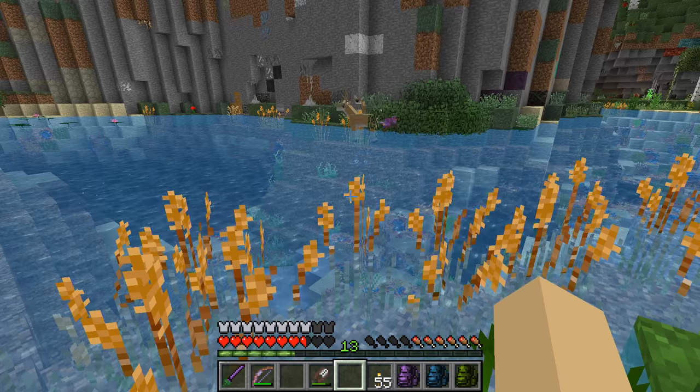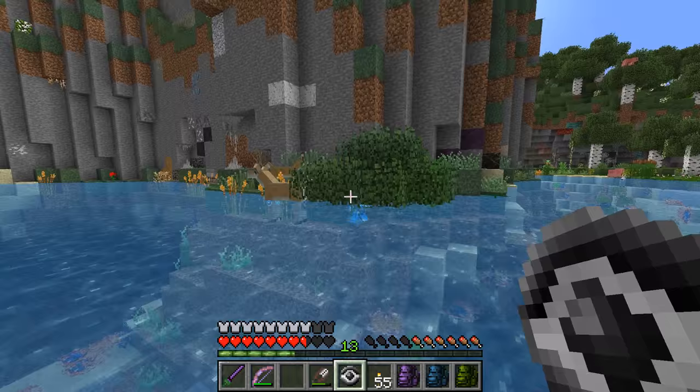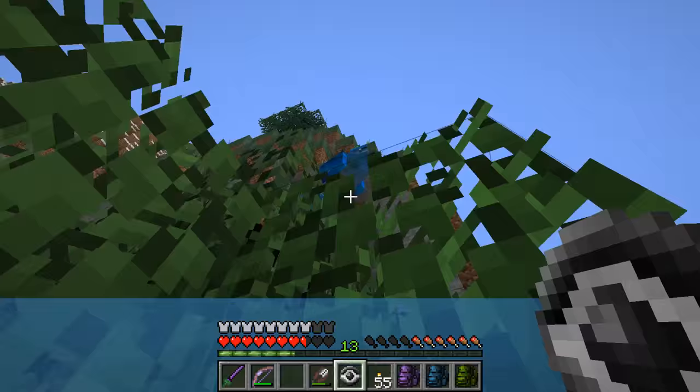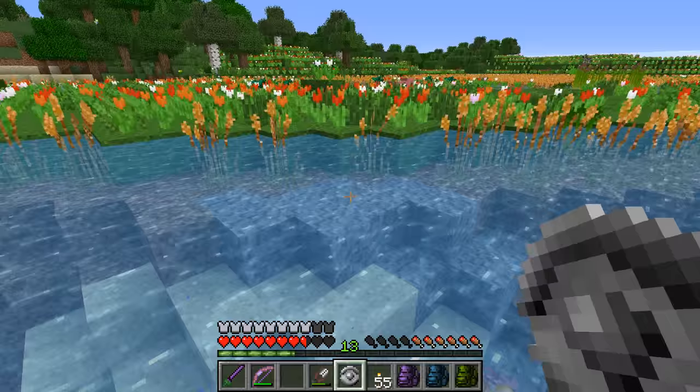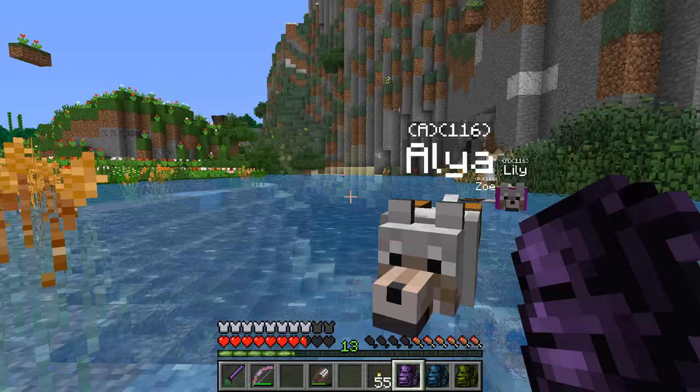Oh no, there's a little birdie. Oh, it's hurt. Oh no, come here. I've got plenty of aviaries you can go in. Hang in there. I'm coming. Here, get in the little safari net. Come here. Gotcha. All right, well, we're going to take care of this little birdie. I saw it take damage, so we'll take it back home, put it safely away. There we go. I'm so glad I brought all the extra safari nets.